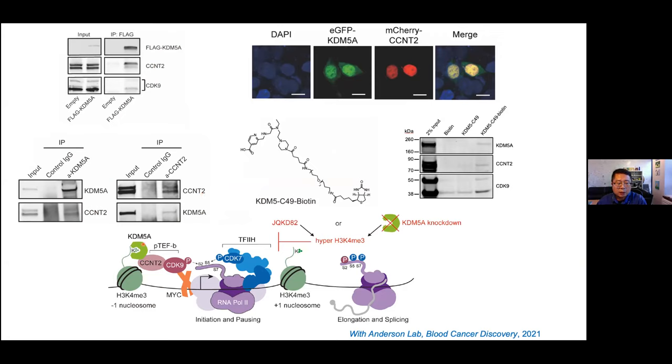So we propose this mechanism: KDM5A interacts with CCNT2 and CDK9 by recruiting the PTAB complex, then recruits MYC, then activates RNA Pol2. We generated a small molecule and used it to do a pull-down. Interestingly, we pulled down KDM5A at the same time as CCNT2 and CDK9.